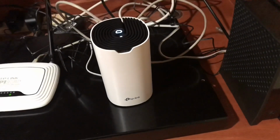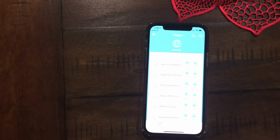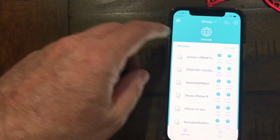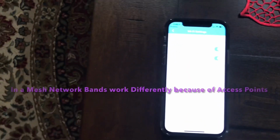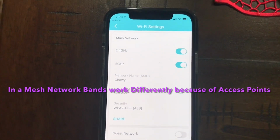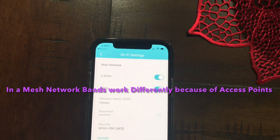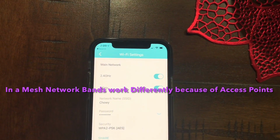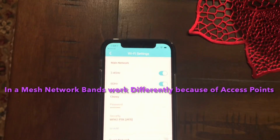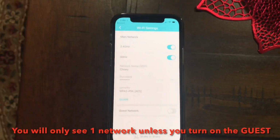It just blinks as it's being set up, and there's a mobile app that walks you through the setup. The mobile app for the TP-Link is called Deco, like the product name. So it's pretty cool, and it's very easy to set up. When you set this up, you can see we called our network Chowie, which is named after our dog, which had recently passed away. On our main network, I have 5 gigahertz and 2.4 gigahertz set up in case I want to use the 2.4 for something.